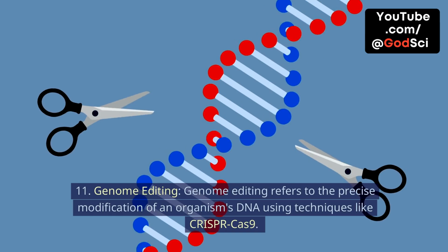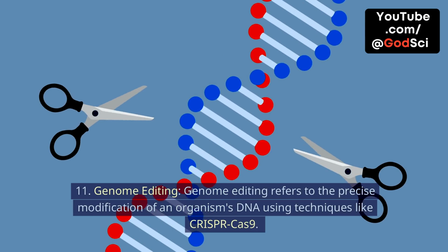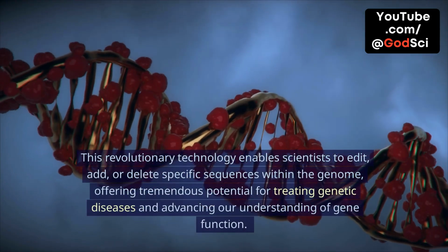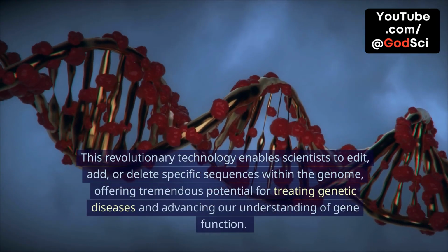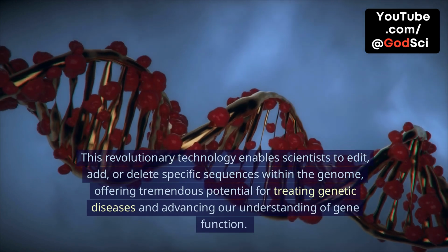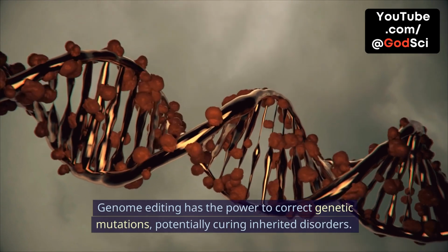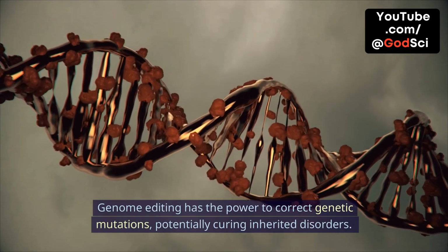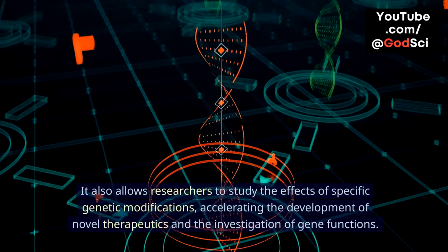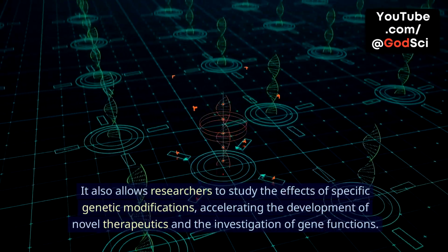11. Genome editing. Genome editing refers to the precise modification of an organism's DNA using techniques like CRISPR-Cas9. This revolutionary technology enables scientists to edit, add, or delete specific sequences within the genome, offering tremendous potential for treating genetic diseases and advancing our understanding of gene function. Genome editing has the power to correct genetic mutations, potentially curing inherited disorders. It also allows researchers to study the effects of specific genetic modifications, accelerating the development of novel therapeutics and the investigation of gene functions.